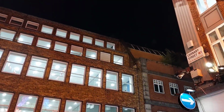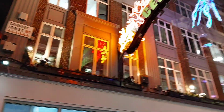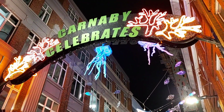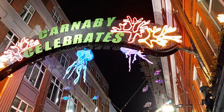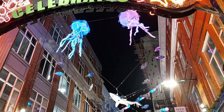Do let us know, which are your favourite Christmas lights? And hope you've enjoyed yourselves going through Mayfair, starting in Trafalgar Square, going to Mayfair and ending here in Carnaby Street. Oh cool, I think these are from last year, these two.